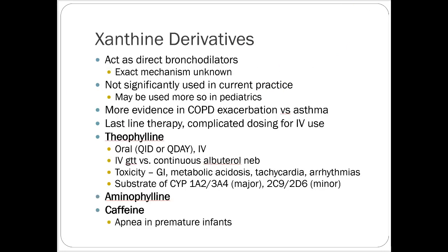Xanthine derivatives act as direct bronchodilators. We don't really know the exact mechanism, and they aren't really utilized a lot in current practice. Caffeine is a methylxanthine, and why exactly they act in the lungs, we aren't totally sure. There's more evidence in COPD exacerbation versus asthma, but this is something that you could use in a situation where somebody's having a really bad asthma exacerbation. You've tried everything, and nothing's working. Theophylline might be considered to be given.